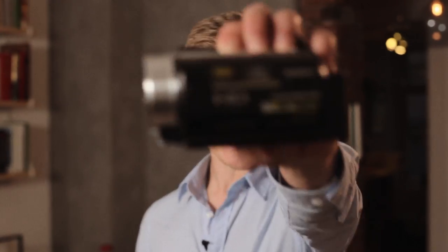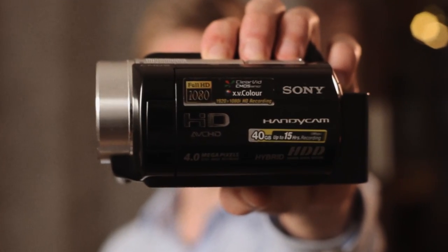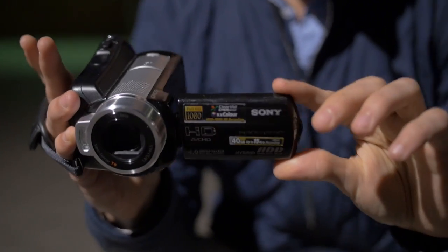So, we kind of lost a Sony camera in the basement and I don't have that much money left, but I bought a new Sony camera, which is even better, the HDR SR10! The Sony HDR SR10 with full 1080i, 15 times optical zoom, 40GB hard drive, flip screen, surround sound recording and 4MP photo. Look how well it performs against the GH4 in low light.